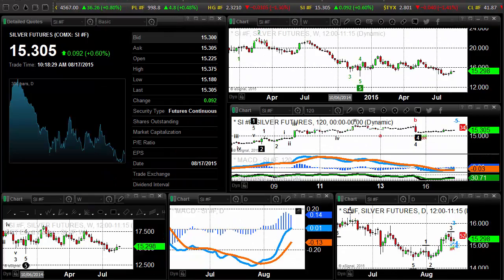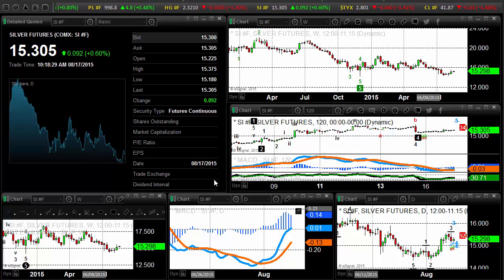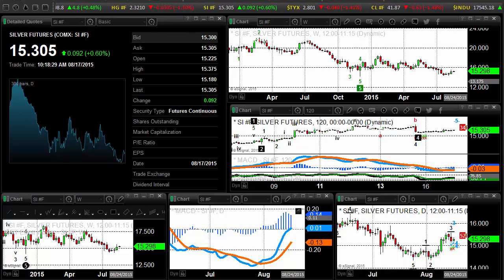Over to silver. Silver is trading up nicely, roughly trading at 15.30 and a half. We've seen it trade as low as 15.18 and as high as 15.37. We'll touch on silver in a little bit.